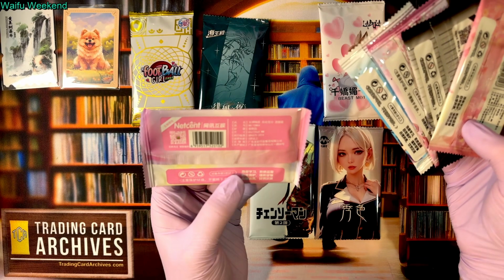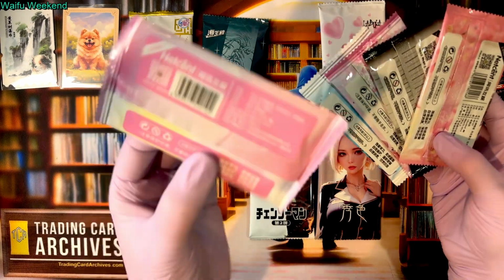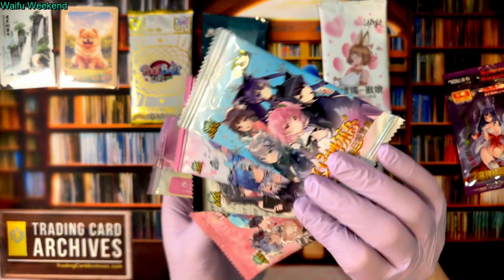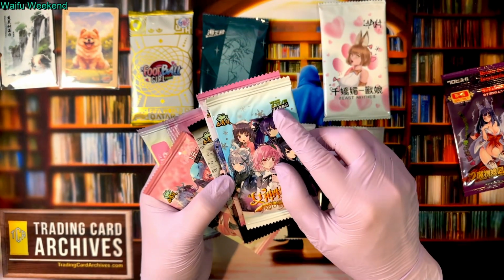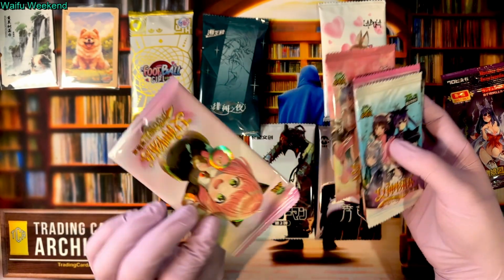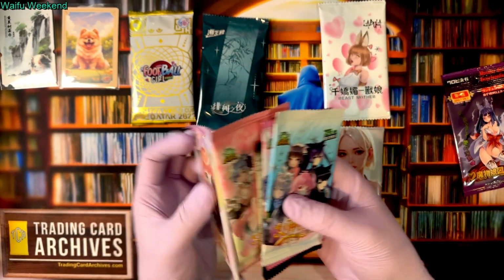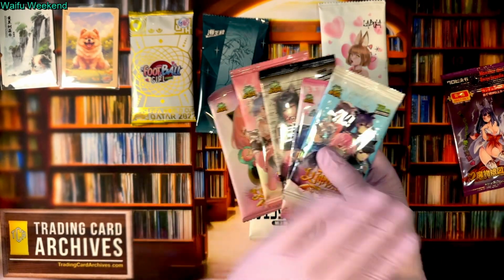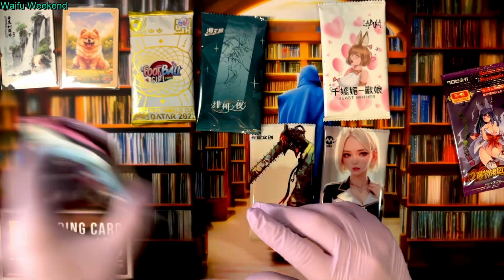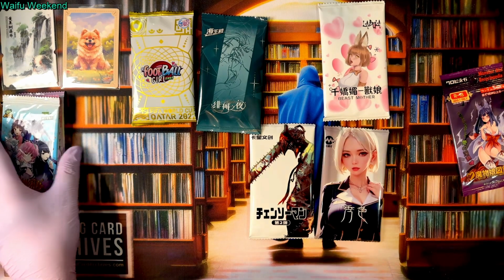And so this is actually a 10 yuan pack, so this is like a high-end pack, and these are all 1 or 2 yuan packs. 2 there, 1 there, 2, 1. And these are lower end packs, right? But they're all from different sets. There's been well over 15 different releases in the Goddess Story line, and I have a bunch of them. And so those are some of the ones I have.